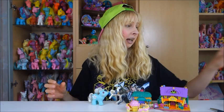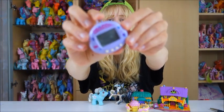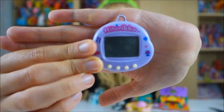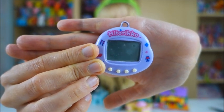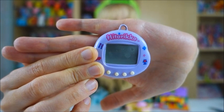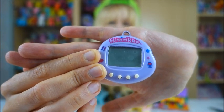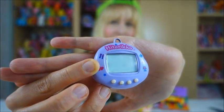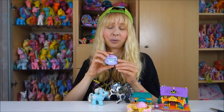Oops. I also picked up some other miscellaneous things. I picked up this Hitoriko virtual pet Tamagotchi thing. It's not a real Tamagotchi, and you can still find these Hitoriko for kind of cheap on eBay. It was a set of I think four different ones. It's from 1997, so it's still vintage, and I just like the color and the look, and it will go into my Polly Pocket display because I think those virtual pet Tamagotchi things can go in there.